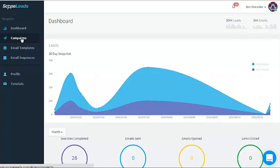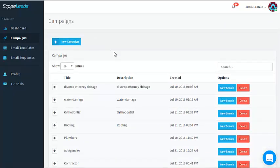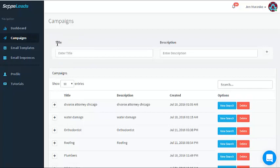But here's why you should do it. This is the nuts and bolts behind the scenes of what Scopeleads is about. You hit campaigns. You can see there's a bunch of campaigns here that we've already started working on. Once you buy it, you hit new campaign, and you set yourself up for a new niche. So let's say you're going to do plumbers in Kansas City or something like that. You click here and put yourself in for plumbers.